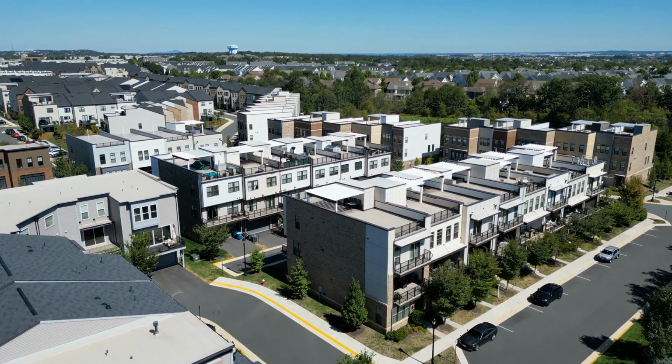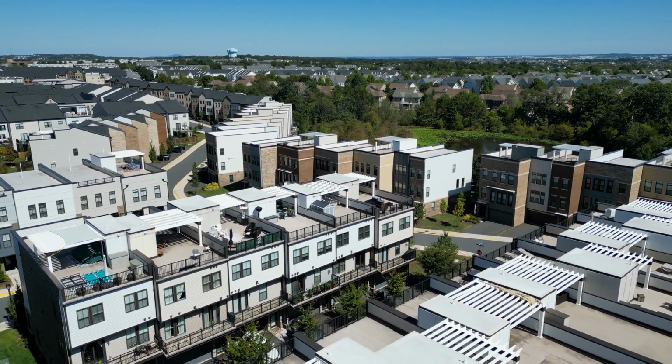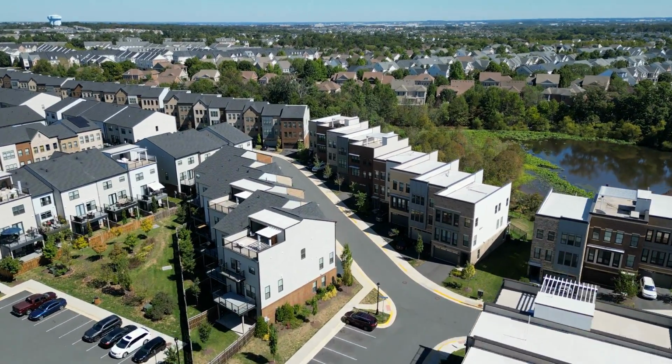But there is an abundance of luxury townhomes in Brambleton. So a lot of times when people reach out to me and they're relocating from another part of the country, I always ask, are you open to townhomes? And 9 times out of 10, they say no way, no how. But I always say, look at the townhomes in Brambleton because they're absolutely stunning. And once you see them in person, your mind may completely change on townhomes.